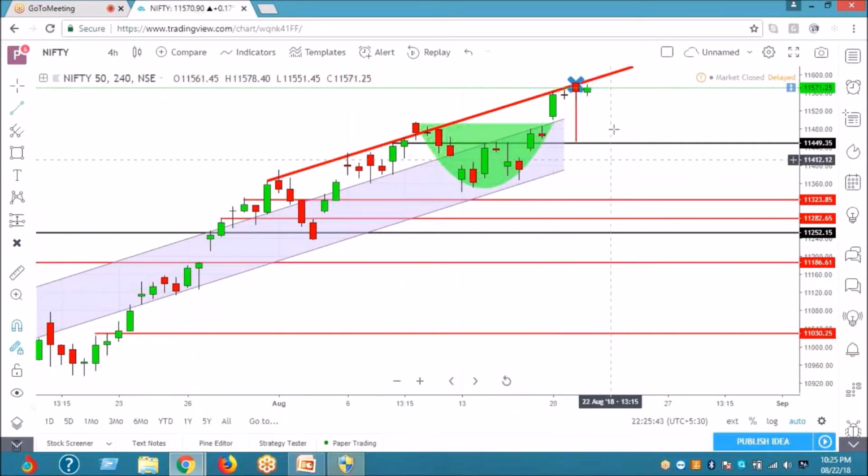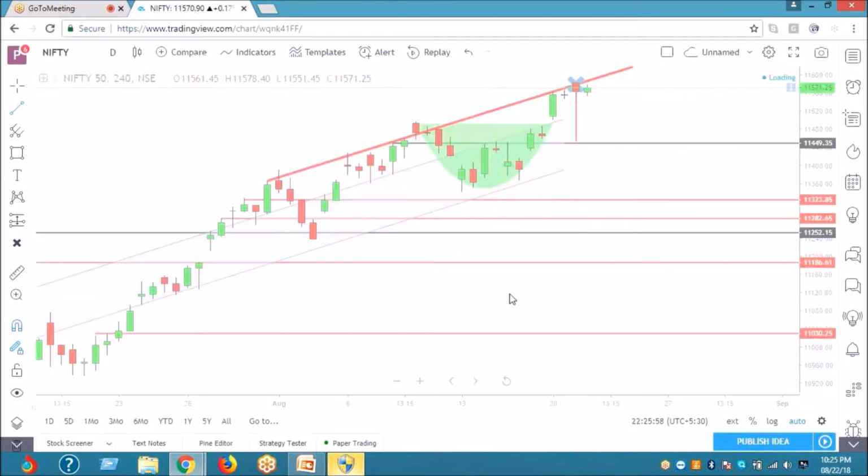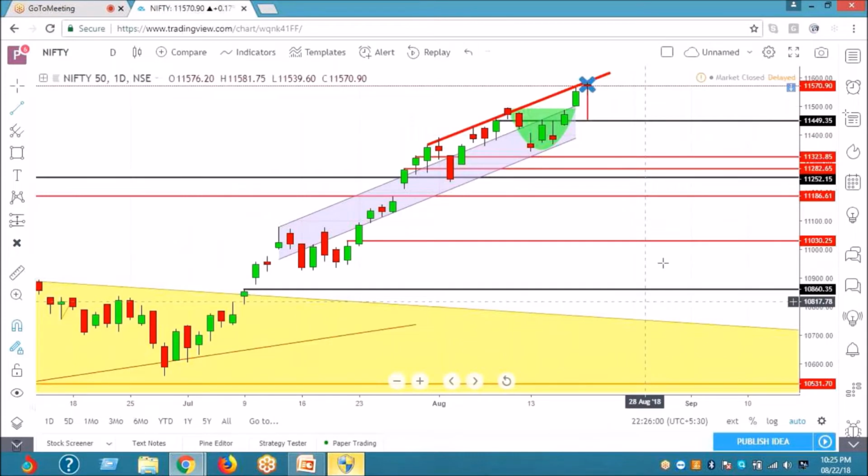So understandingly, if by any chance we consolidate this area, and we are hitting above this channel, 11,570 was my area. If we are hitting this channel, you won't believe where we are going. We are going somewhere around 13,800. So you can imagine what kind of movement we can expect, and stocks which have not rallied.